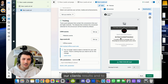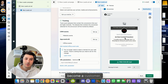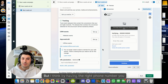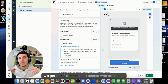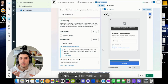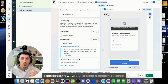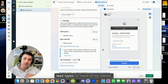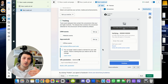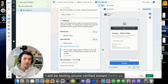This improves our clients' results and lets us get in contact with them easily and then sell to them more easily, because if they do not become a customer, they're going to lose this $100 gift card. Mind you that your cost per lead will go up by implementing these changes, but I think by having the right phone number, you will get rid of the bots and people who are not as interested in taking those extra steps. I think it will be well worth it, but it's always good to test and see what works for your clients. I personally always try to keep a healthy balance of different lead types. For most of my clients, for example, I generate website verified leads combined with Instagram and Facebook messages. And now, because of the verification update, I will be testing phone verified instant forms as well.